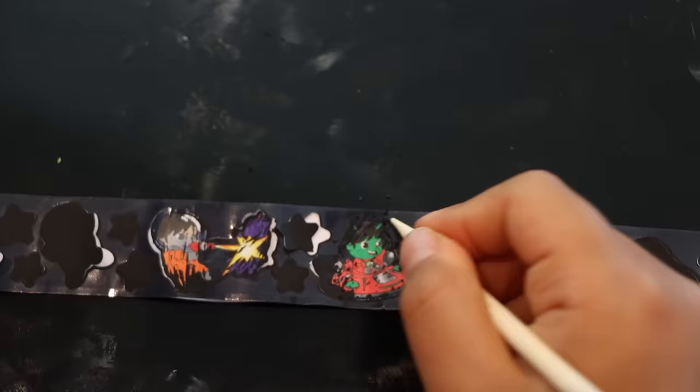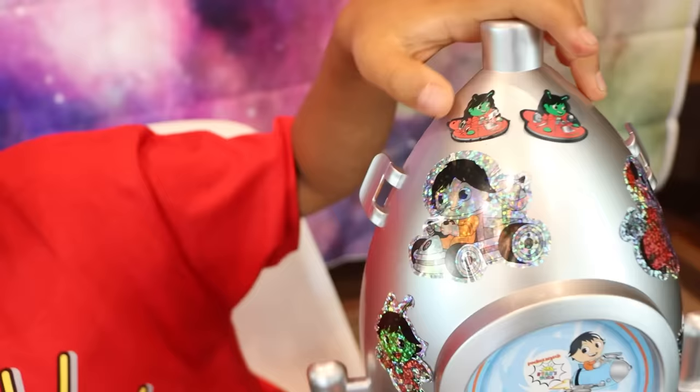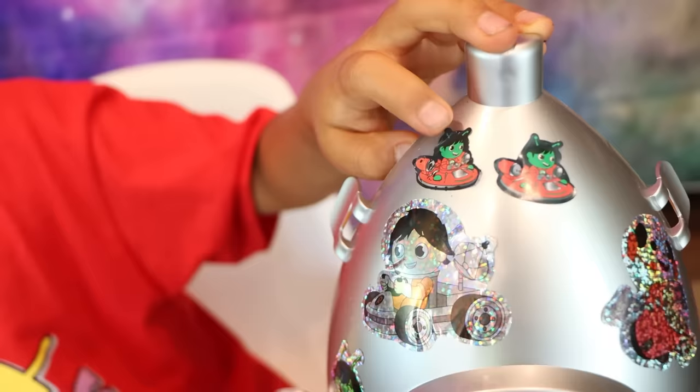Whoa. Alien Ryan. Okay, this one's going into my space rocket. Alien Ryan right next to scratched out Alien Ryan. Hi, scratched out Alien Ryan. I'm Alien Ryan sticker. Hi, Alien Ryan sticker. I'm scratched out Alien Ryan sticker.